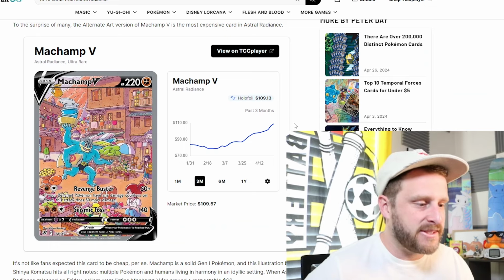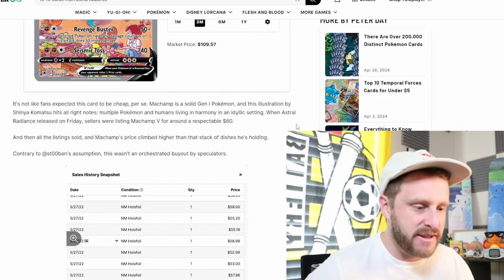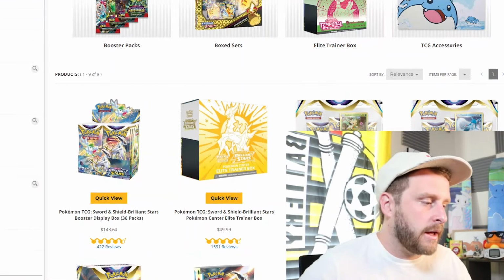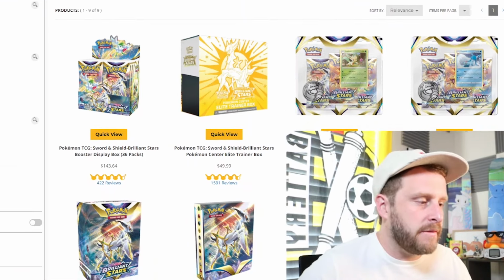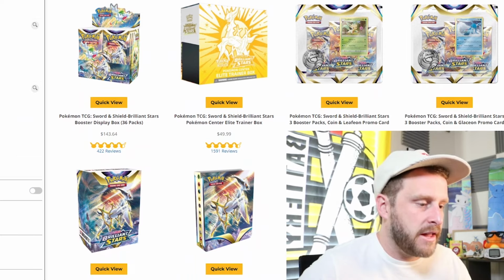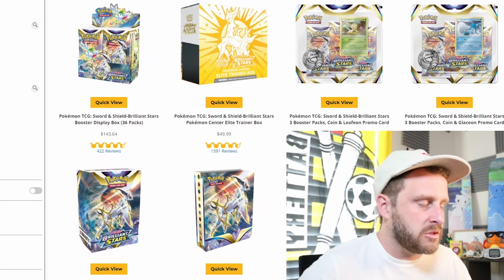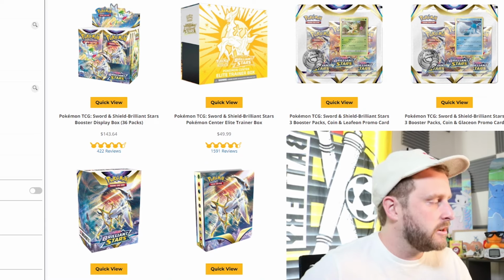It's tough, man. It's tough dropping that much money on alt arts. It's just that alt art craze. You're right about that. Now we're gonna look at probably my favorite of the 4 of these Trainer Gallery sets, Brilliant Stars. I was so pumped when this set came out. It was so cool. The alternate art Charizard, so awesome.